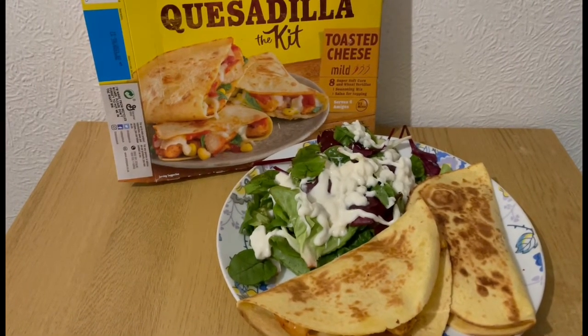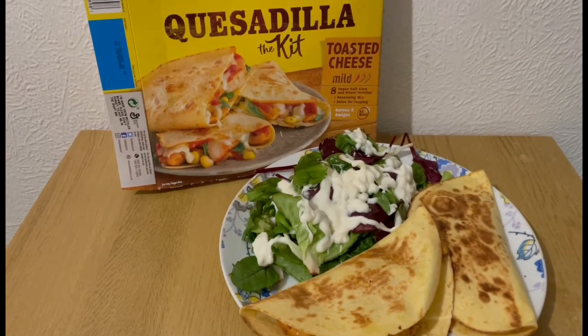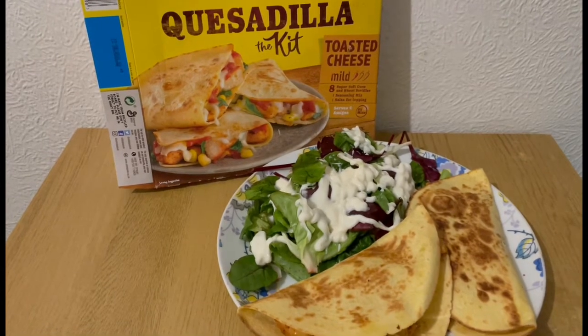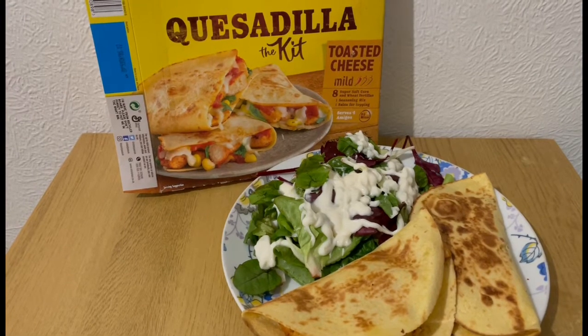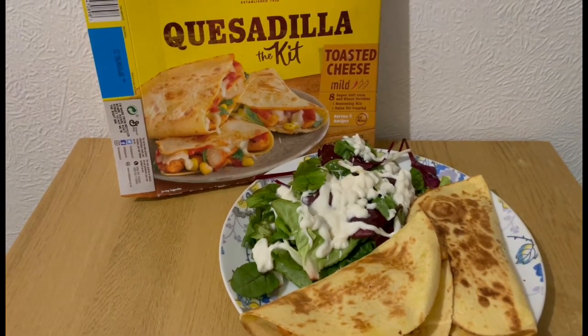I've counted it 2 points for the chicken and I've got 50% less fat mature cheddar from Asda. I've got 29 grams of that, which is 2 points as well. So that is 12 points for the wraps. I've got some salad there for 0 points and I've got some lighter than light mayonnaise. I've got 58 grams, which is 1 point. So that is 13 points for my lunch.